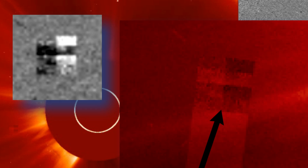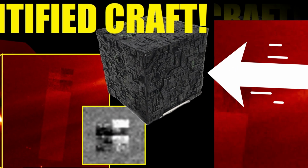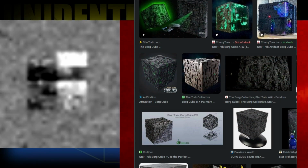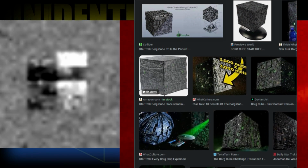and in that negative version on the left, you can almost see geometry to it, which in many ways resembles what is now, as I said, called the Borg cube. It's been used in movies, TV shows, you name it. It's a very popular shape and is pretty mind-blowing when you actually compare it to some of the images and replications people have come up with after seeing such a thing.